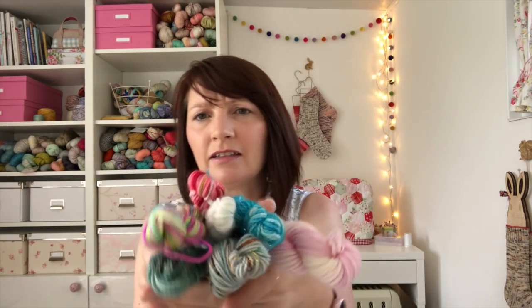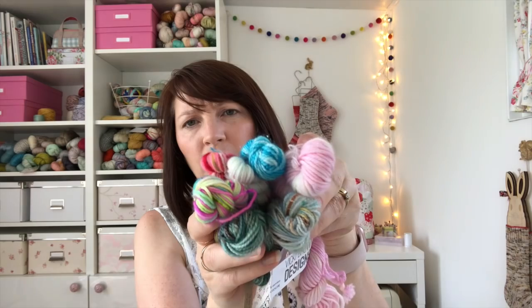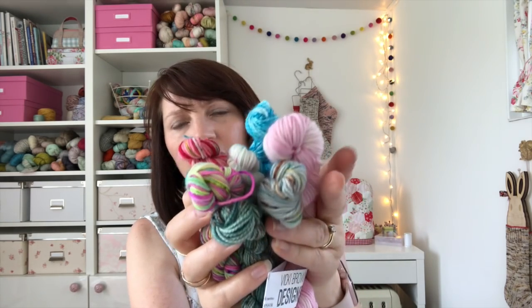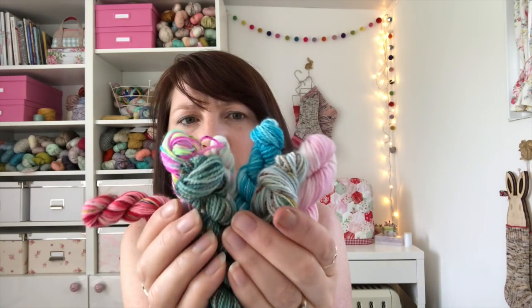Let me collect them up. I've got kind of a theme with my minis. We put them all into a dip thing and just took some out, so it was completely random. But mine are quite nicely themed. I've got a pinky and tealy theme going on. Aren't they pretty?